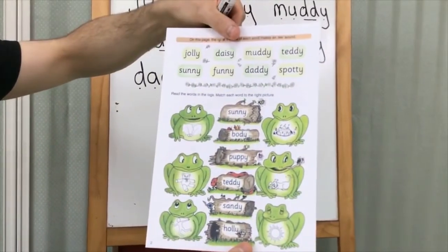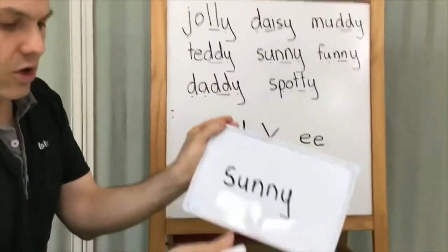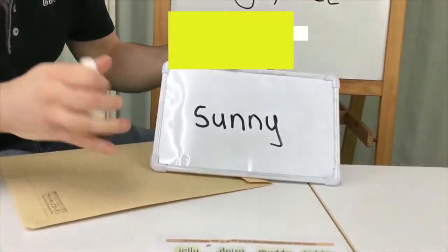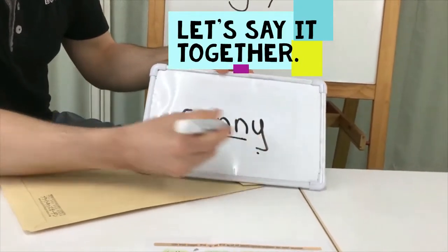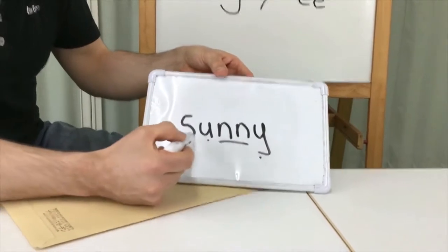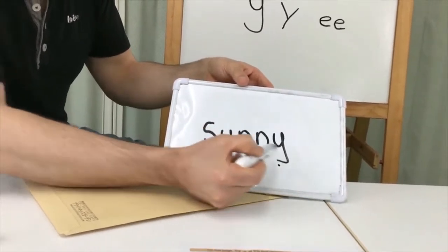Okay. Now, to make it a little bit easier, I've actually put them on the boards here. So let's look at our first word. This is in our first log. So in our first log, we have this word. Let's sound it out. Let's put our sound buttons underneath. There we go. One, two, three, four sounds. So, S, U, N, N, E. Sunny, sunny.